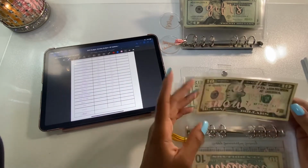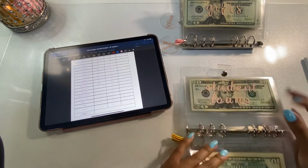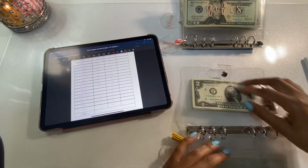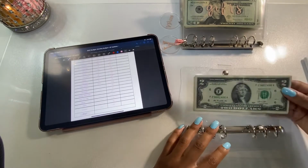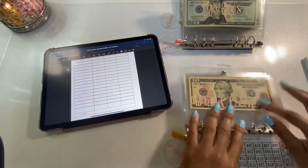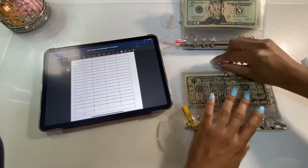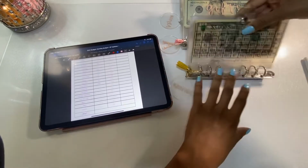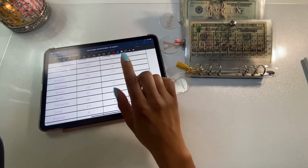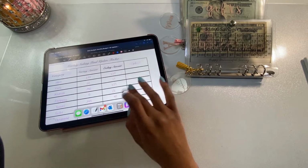So debt snowball, because it's debt, I don't include it. Student loans is debt, I pay that off. And then the only thing left over is my $2 bills that I save, so we're not going to be counting that. All right, so now I am going to go and calculate up the differences for these, and I will be right back.